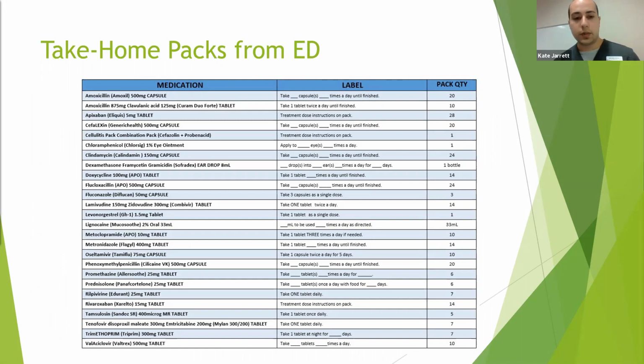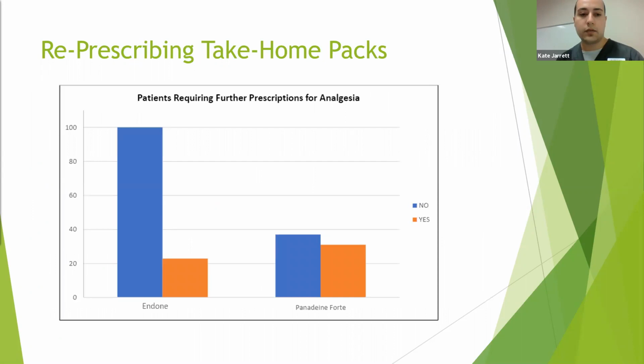But two of the ones that I really want to bring to your attention are Endone and Panadeine Forte. Recently we did an audit and called patients after they were given a take-home pack from the emergency department to see how they were travelling with pain, and whether they required further analgesia. We saw that for patients given packs of Panadeine Forte, almost every single one had their GP prescribe a further supply, versus Endone, where we don't see that as much. So the take-home message is to be extra careful when re-prescribing these medications and assess carefully the need for them. Usually when we give them, they're only given for a very short period of time to treat that episode of acute pain.